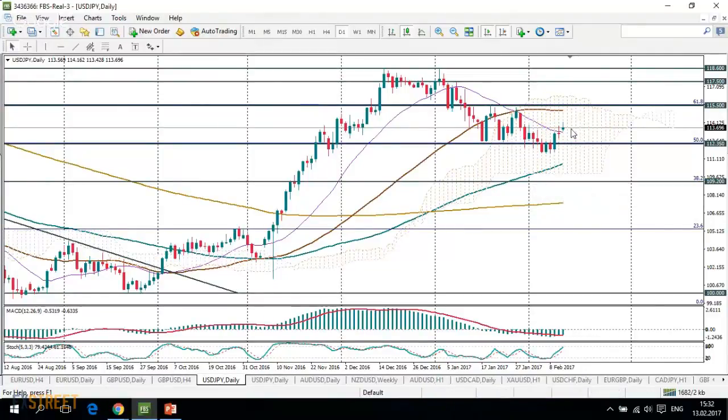So we think that after the pair managed to return above 112.35, it may try to test higher levels around 115.50 and 116.